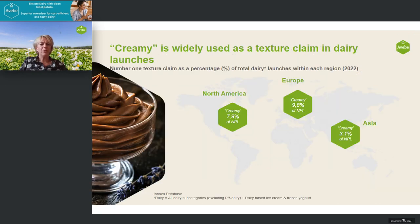When I look towards the new product launches and you look at a texture which is on pack, creamy is really the most widely used texture claim in dairy launches. You can see that also by region. In the EU, almost 10% of new dairy product launches have a creamy texture claim on pack. In North America it is almost 8%, and Asia is a little lower at just 3%. So you see North America and Europe are really comparable with each other regarding a creamy texture claim.